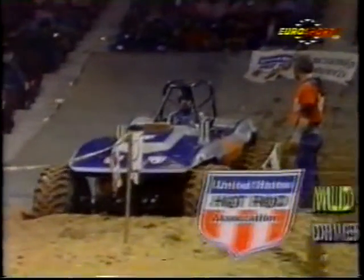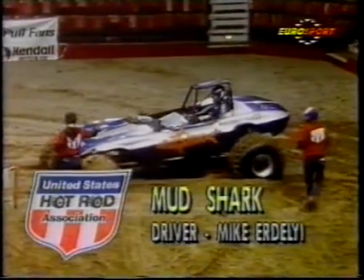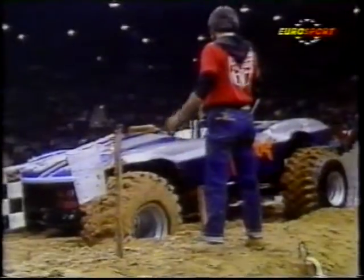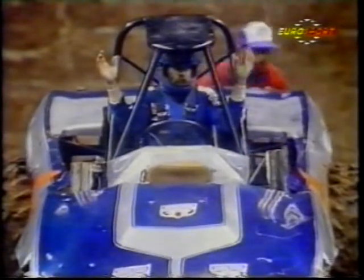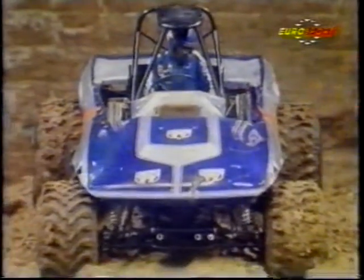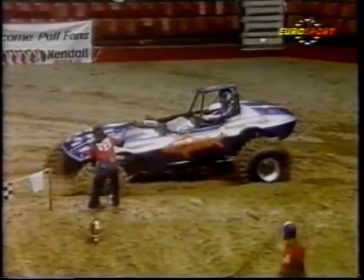Mike Erderle, the Michigan Terror in the Mud Shark, a 1964 Chevrolet Corvette. Supercharged, fuel-injected, big-block Chevrolet motivation with that new extended wheelbase we talked about, a new narrowed front tread, everything different, trying to keep this machine from crashing. Everybody who watches U.S. Hot Rod Association Mud Racing knows that this is the wildest single vehicle on the circuit. And Shelley, all Mike wants to do is make it through this pit without crashing. He finished number two in the preliminary round.